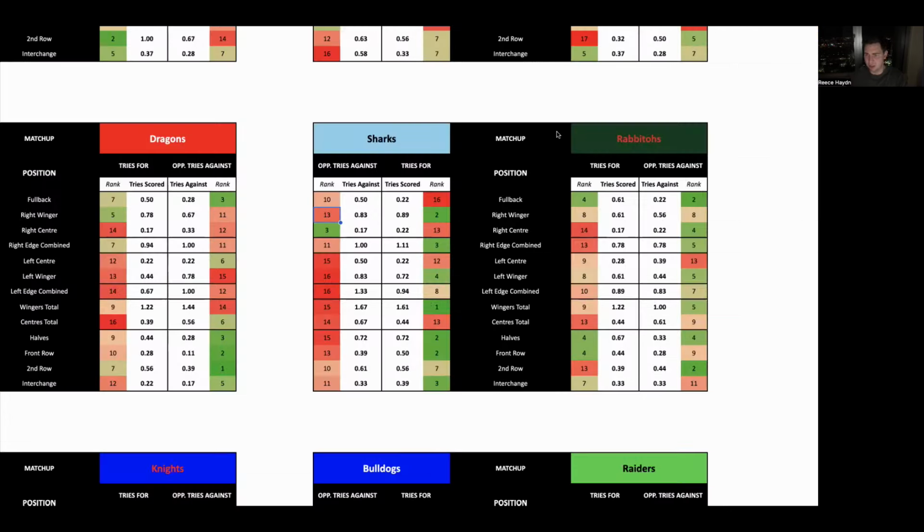The other good situation, obviously, is left wing for the Sharks. You could potentially back Stonestreet to score a try. I just don't think there's a ton of value in his price, even though it's a good situation for him. I'm hoping the Sharks just push more of their attack towards the right edge.